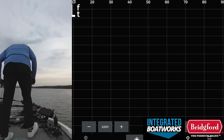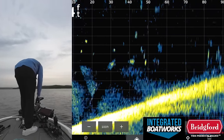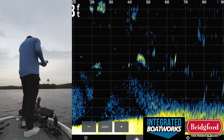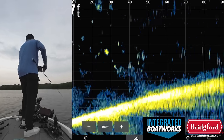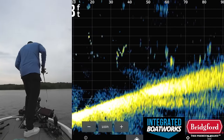Okay, let's get up here. I got a football jig going. And we're gonna fire a couple casts with the jig up there just to see on this brush. See if we can get anything. I'm gonna hope I can even see the little lay down or whatever with all this junk going on up there.